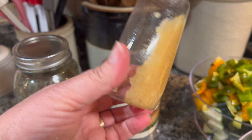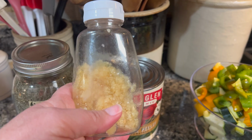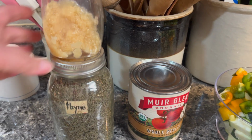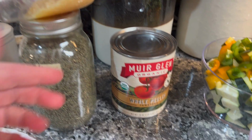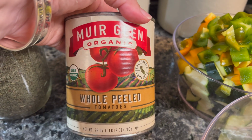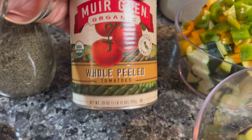We have garlic. I have minced in this jar here. Again, we grew garlic in our garden last year, but we don't have it this year. And then I have a can of whole tomatoes. I'll tell you a little tip about this.